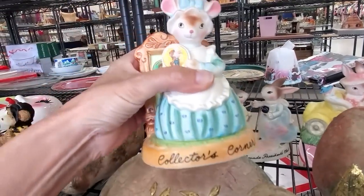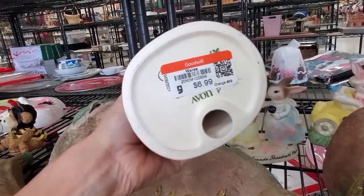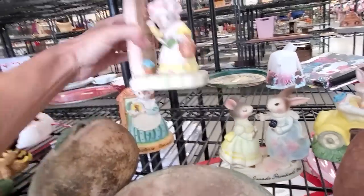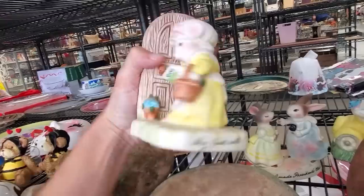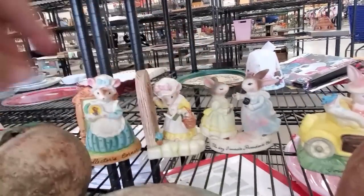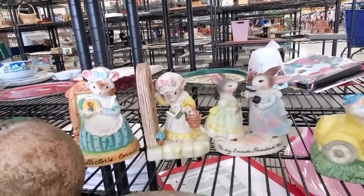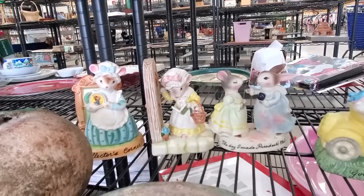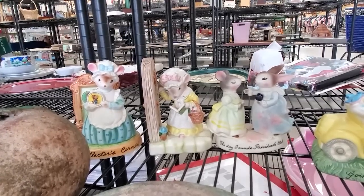That one's a little bookend. This one is Collector's Corner. I'm not sure what that one was for. What did this one say? My First Call. So see, these were all like Avon Lady pieces because they give out different awards, and they're cute, but I can't pay $6.99 for them.